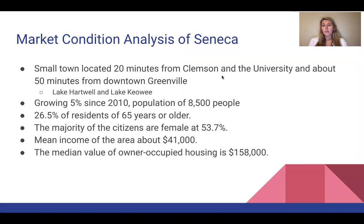So, like he said, our property is in Seneca, and that being quite local, it's just a small town located 20 minutes from Clemson and the university itself, and it's about just over a 15-minute drive to downtown Greenville, located right around Lake Hartwell and Lake Keowee. It's only grown about 5% since 2010, with a population of about 8,500 people. With that being said, there's a lot of residents 65 years or older, with that statistic being about 26.5% of the population. Further, we found another interesting statistic, that 53.7% of the citizens are female.